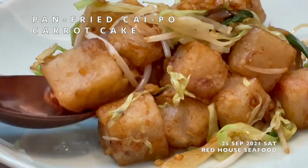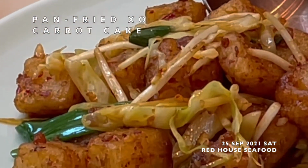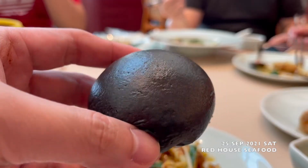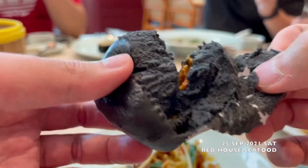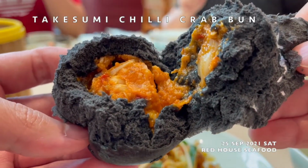I love the pan-fried typo carrot cake and also the pan-fried XO carrot cake. Take a moment and guess what's this? Never mind if you got it wrong, it's the Takesumi chili crab bun. It's awesome delicious.